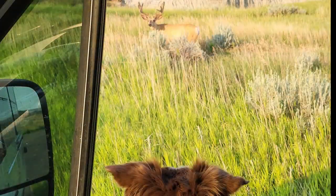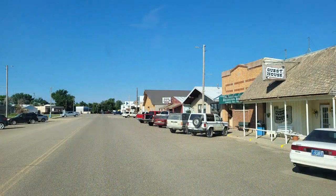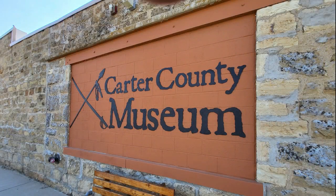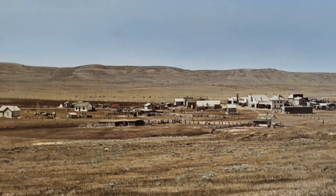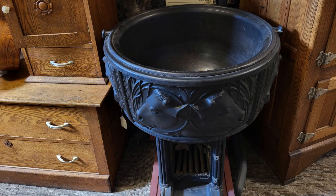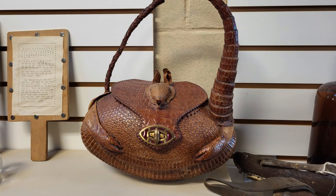The next day, as we were leaving the campsite, Kate got sight of a big buck out there grazing and kept her eyes on it as we drove by. Our next point was the farthest point east on the map, the town of Ekalaka, and it had a great museum. Here's a photo of the town in 1898. This museum had a lot of odd things I'd never seen before. Here's a rendering pot, and here is a fancy armadillo purse some lady once owned.